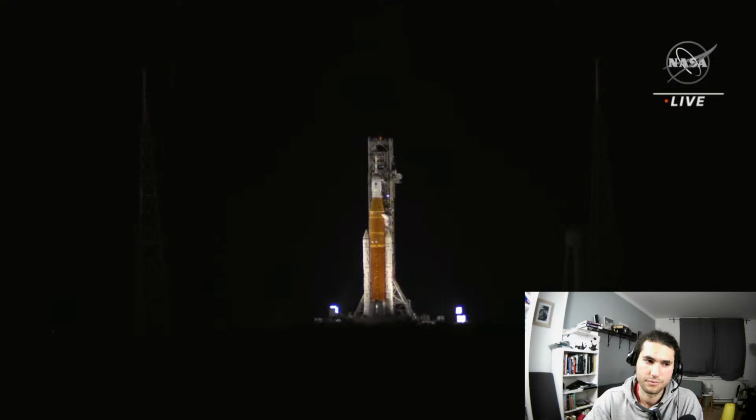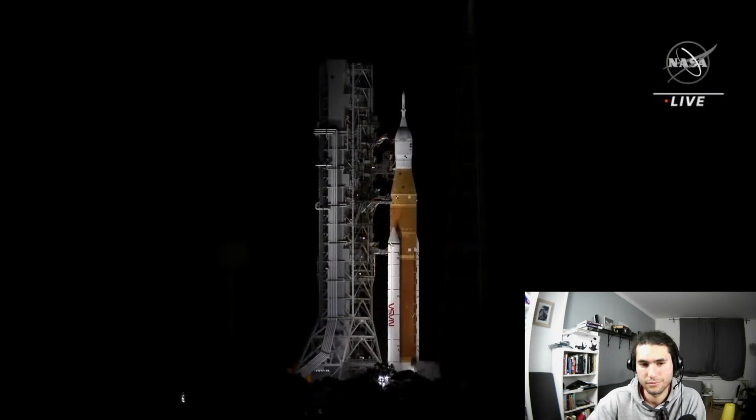Now we've got an update on the tanking of the upper stage liquid hydrogen tank. Currently 95% filled, we're in topping on that tank. It is the last of 4 tanks in the Space Launch System that needed to be completely fueled up before we launch. Of course, cryogenic tanking is a complex operation that has seen some delays tonight.